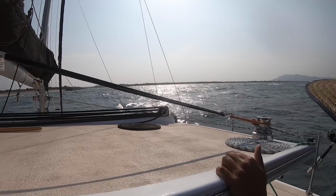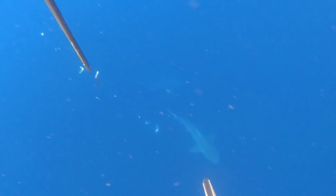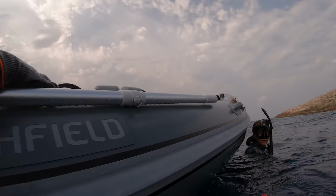After arriving into Southwest Rocks last episode, we take full advantage of the clear water and get straight out for a dive. Might be time to get in the boat, hey? Probably.